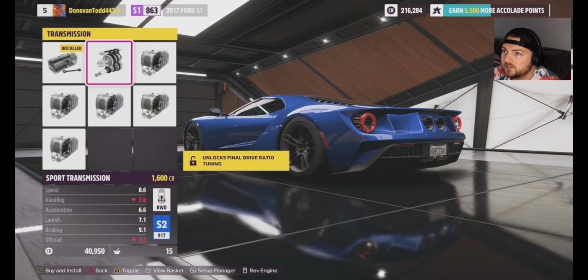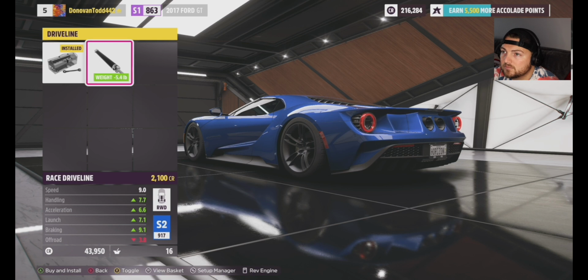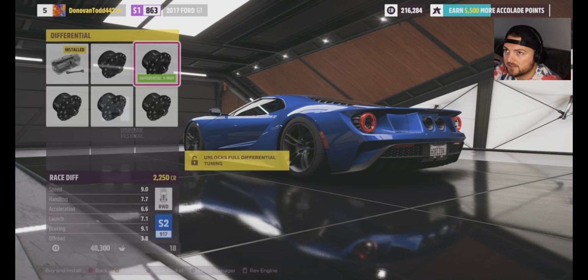So it has a stock transmission, sport transmission, race. 9 speed. Whoa. Interesting. Race transmission, 6 speed. Yeah, we'll go with that one. Everything's up. Cool. Finally, a differential. We're spending some money, boys. Money that we don't have. Sport diff, race diff, off-road diff, drift diff, and rally diff. We'll do the race.